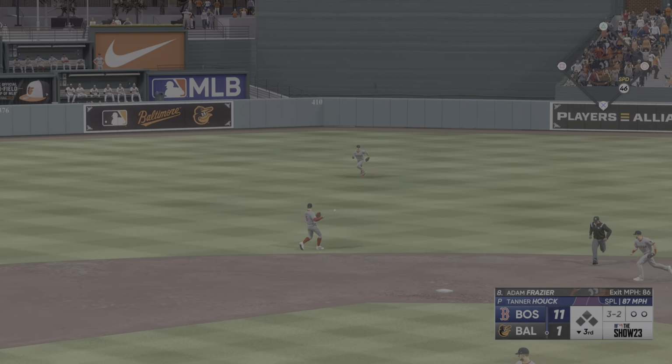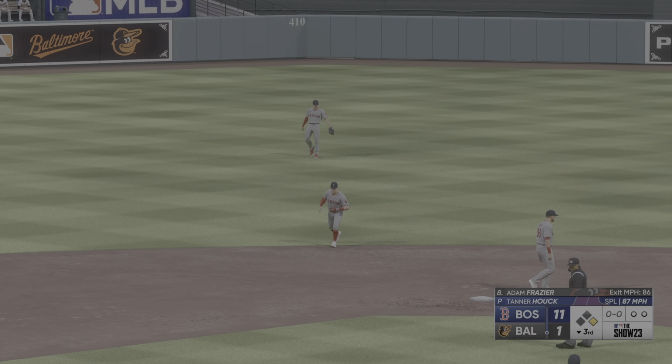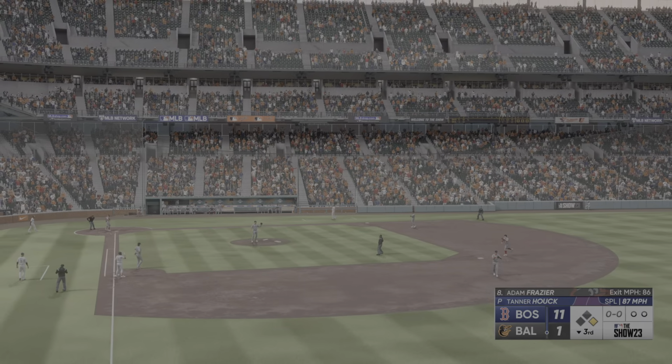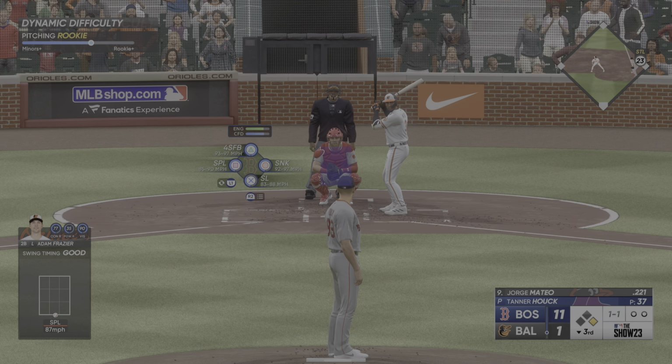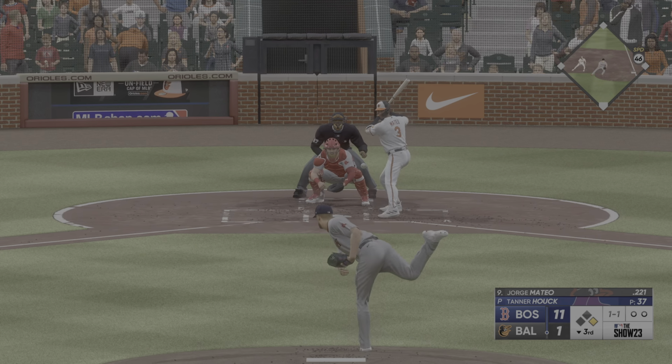Comebacker to the mound. And that one finds its way through. And the leadoff man aboard. Just kept it simple. Played pepper with the middle of the infield and took it back where it came from. And there's just no one there to knock it down. Man at first. Jorge Mateo will hit next.